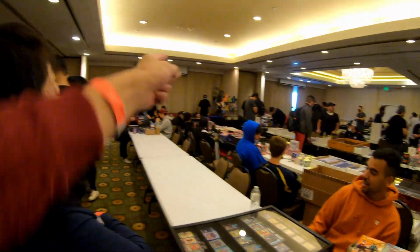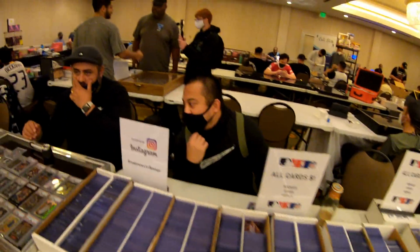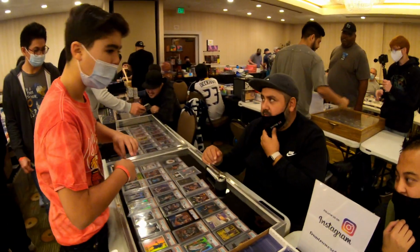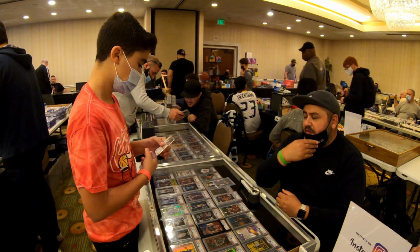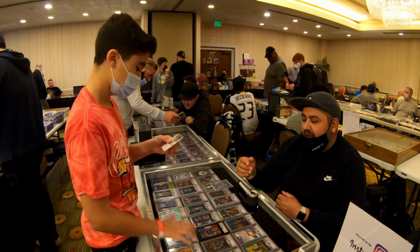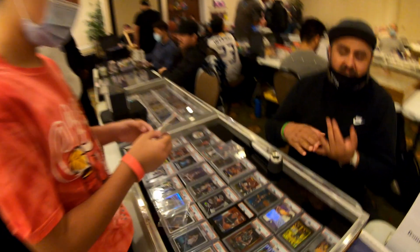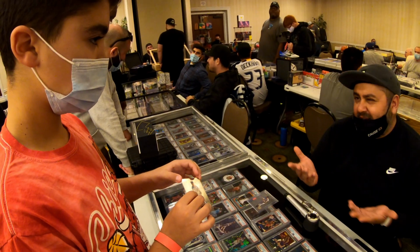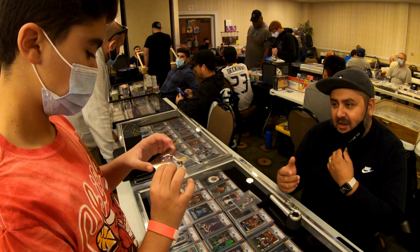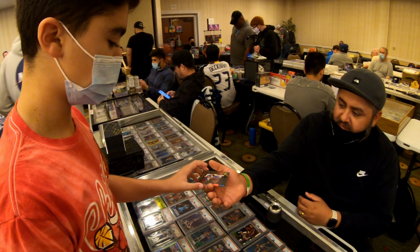There's Ashley right there. That's the tough part because depending on how they grade, the raw price plus the grading fee, if anything, will break even or will be a little bit under. This one's a little more dinged up.